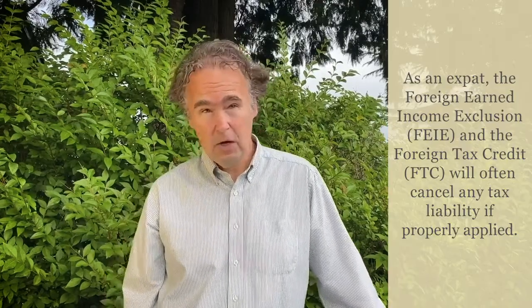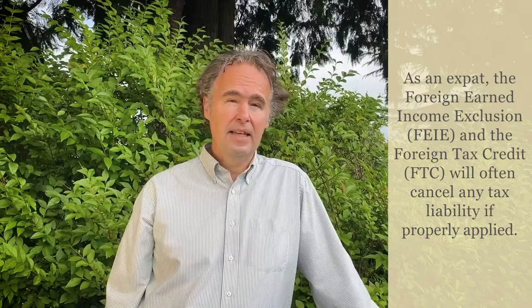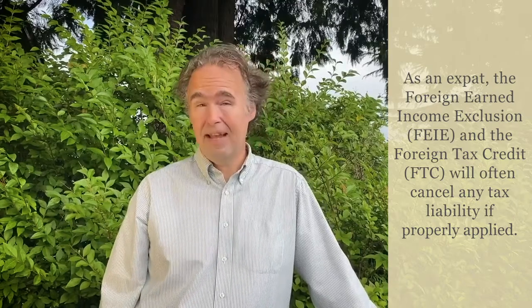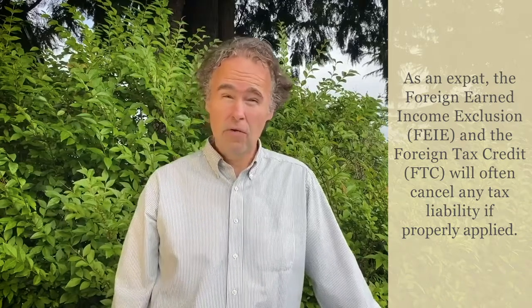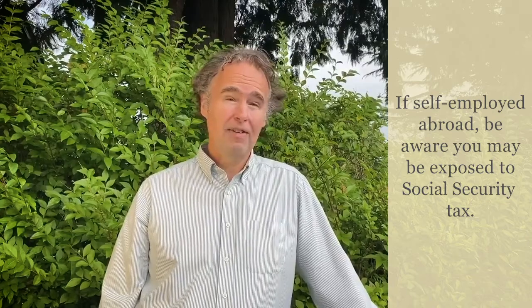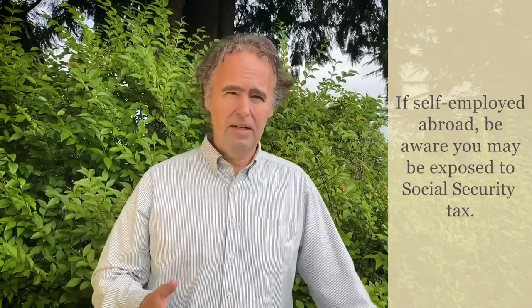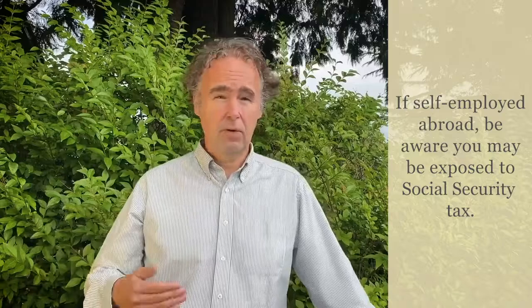For most expats, the foreign earned income exclusion and the foreign tax credit is pretty much going to cancel out any taxes that you owe. The foreign earned income exclusion is about $108,000 in year 2020. And the foreign tax credit is pretty generous on top of that. So when you do file your tax return and you're over $100,000 in income, you want to utilize both. Your one exposure that most people living abroad do have is Social Security taxes on their self-employment. So if you're running your own business, you might owe taxes to fund your own Social Security, unless you're in a country that has a reciprocity agreement with the U.S. to pay Social Security taxes to another country.